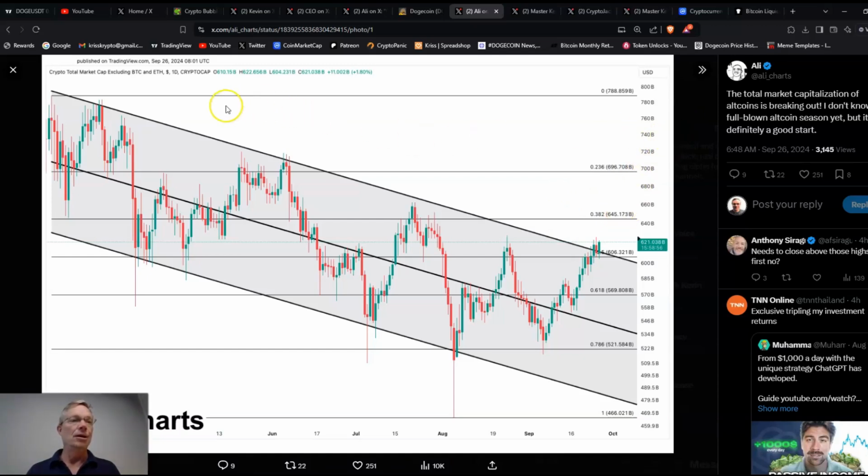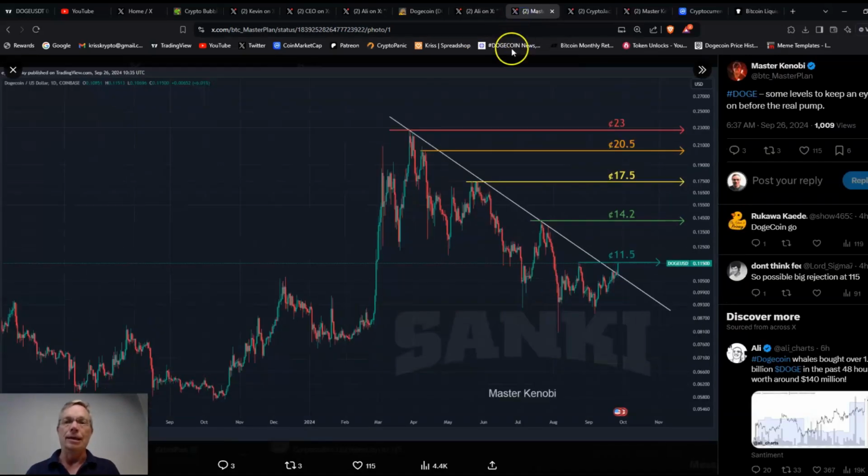But here we are again on alts. This is total market cap excluding Bitcoin and ETH. And we see this is the alt breakout. Essentially, this is the alt breakout. Outside of Bitcoin and ETH, what's happening? We do see the altcoins breaking out here. And so where's Doge going to go?